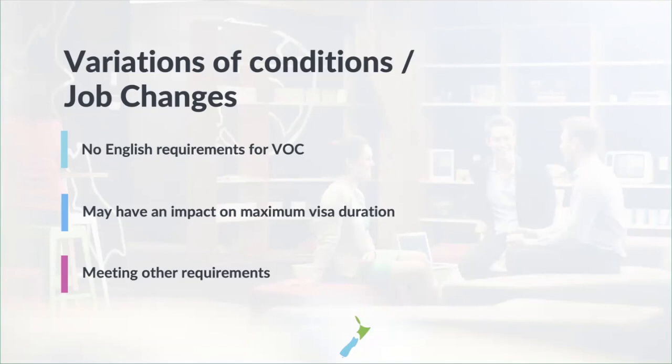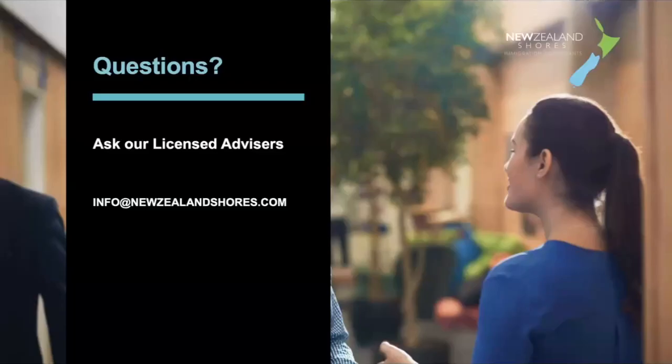Brilliant. Thank you, Frederick. So no English requirement for job changes, which is great news. A few minor technicalities might have an impact on the maximum visa duration for those changes. Once again, we recommend you reach out to us if you have any doubt on your current situation so we can advise on the best possible options for you. If you're already working with an advisor at NZ Shores, please contact them directly because they know your background and your immigration history. Otherwise, feel free to reach out to us at info@newzealandshores.com.